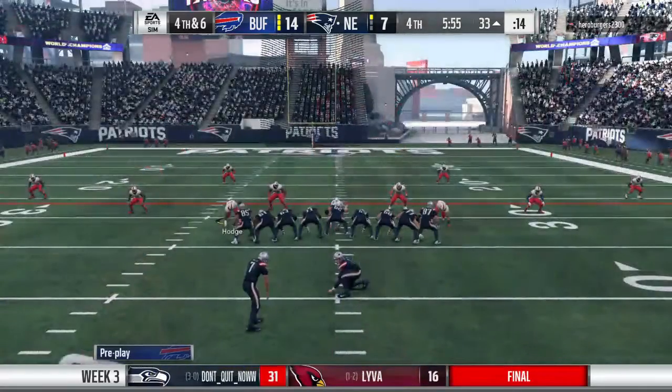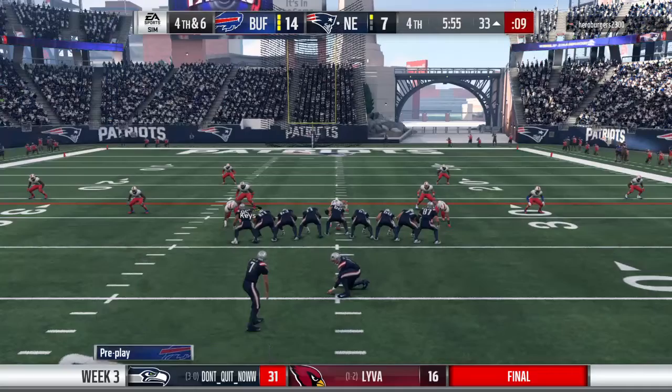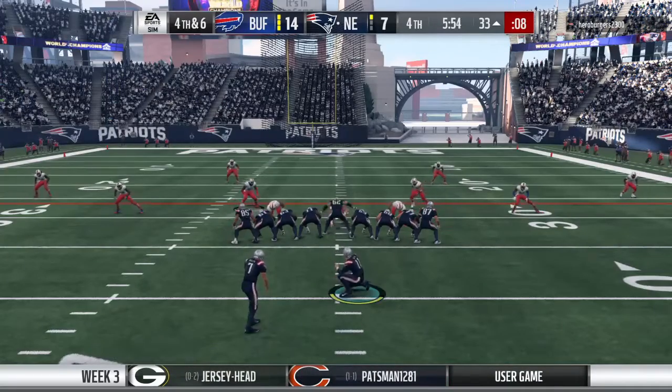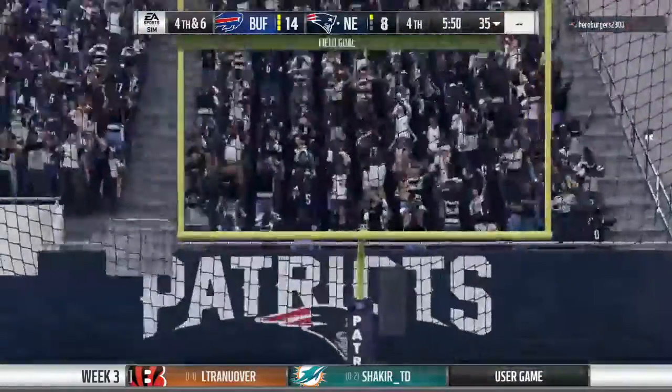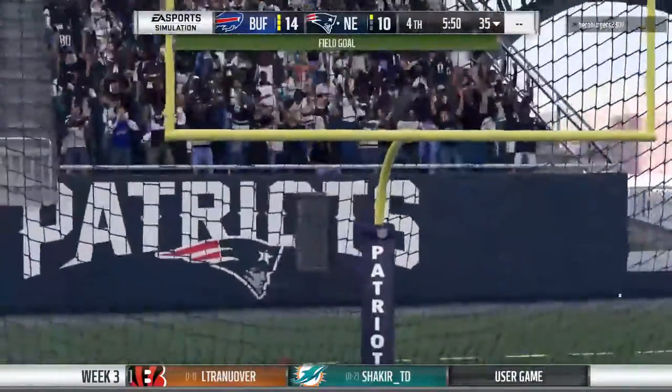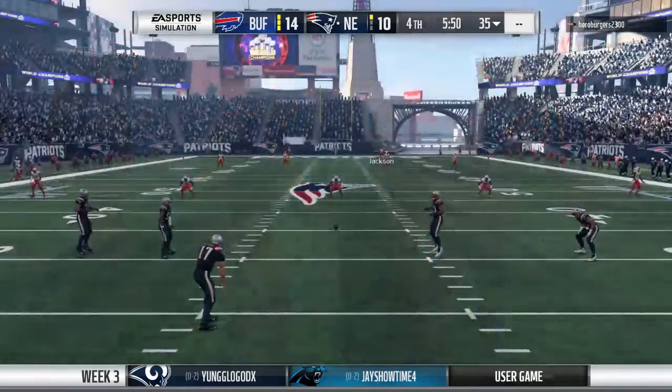So on 4th down, out trots the kicker in a big spot here. From the right hash and call it an even 50 yards. And this one is right down the middle. And they'll cut the lead back down to 4 now at 14-10. So an interesting call there to take the 3.